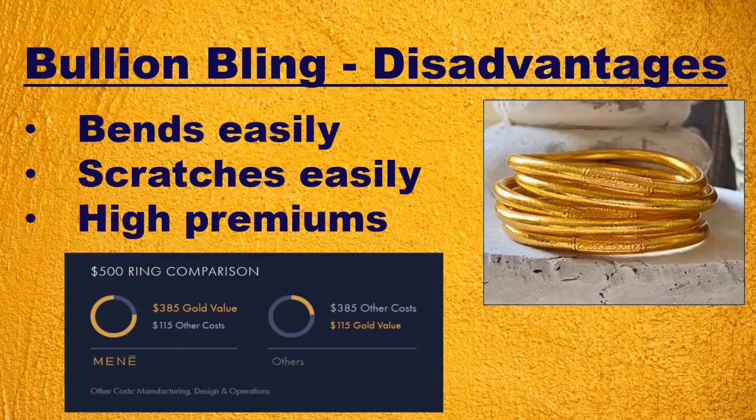Because they require much more workmanship to make than bars and coins do, the premium for this gold jewellery over spot is often quite high, often over 30% over spot. And this might sound a lot, but then it depends what you're comparing it to. If you compare bullion jewellery to standard relatively low carat jewellery, then you're actually getting a much better deal.